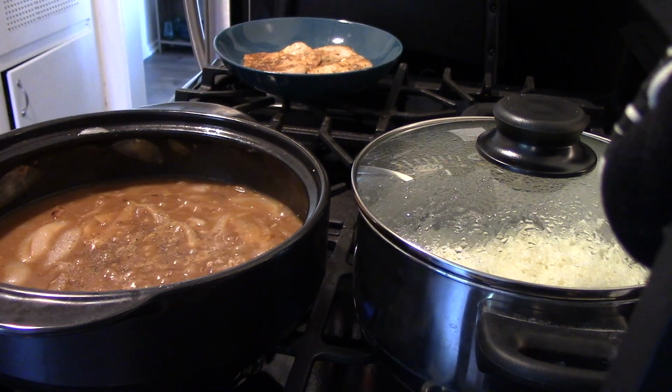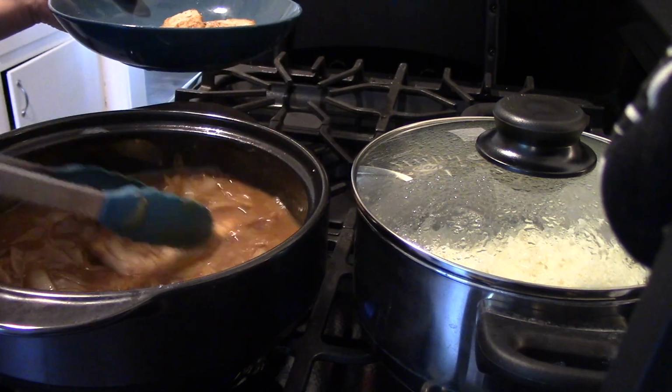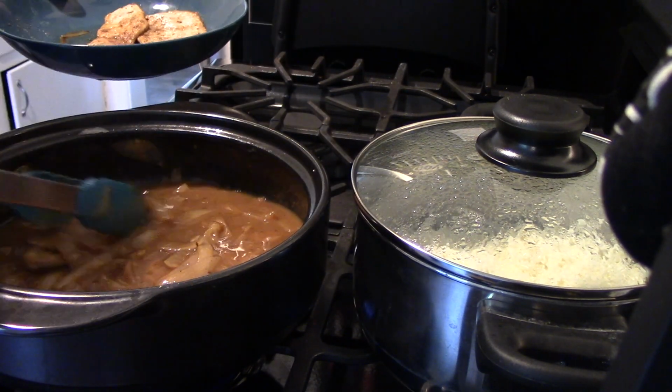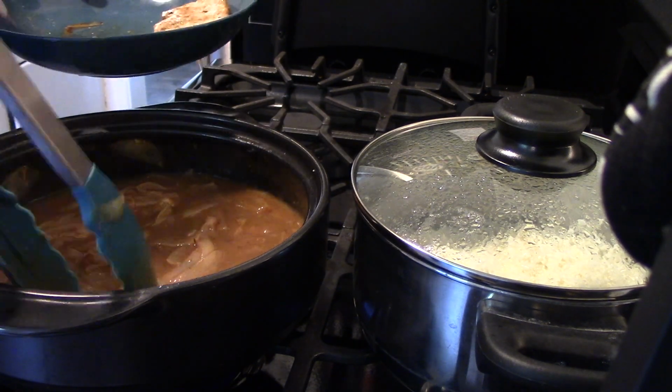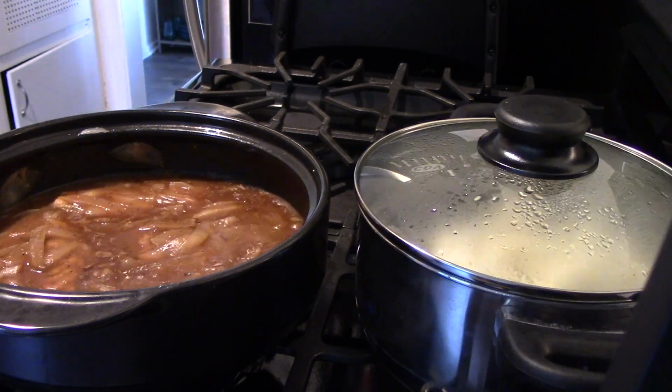I am going to add a little bit of pepper, a little bit of thyme. Those are the seasonings that I like to add when I do anything French onion based. And there was enough salt in the beef stock that I did not need to add any salt to this.